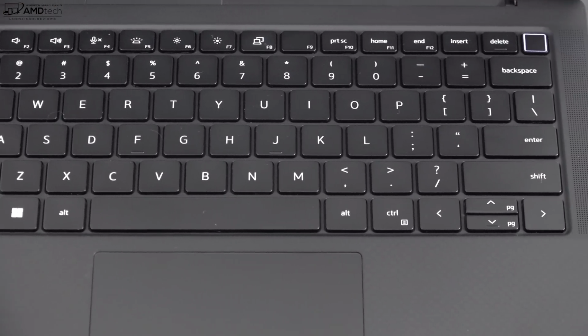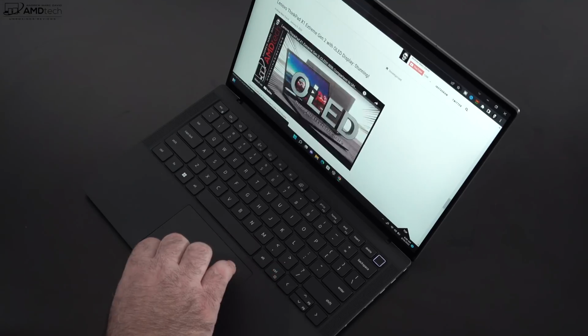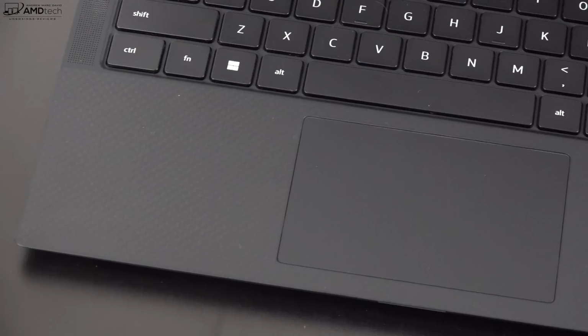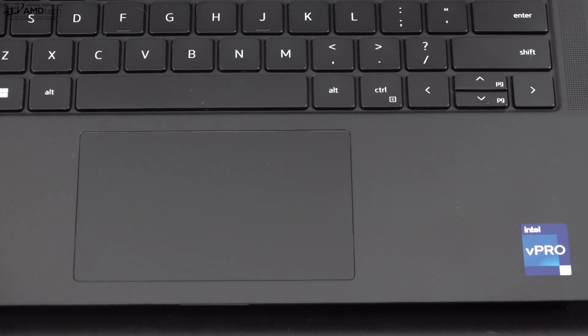Nice job. And it has a really nice glass precision touchpad that was very responsive when it comes to scrolling, and all the gestures work as you'd expect. Good job on that front as well. And the built-in NFC is also located within the touchpad.